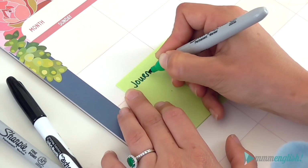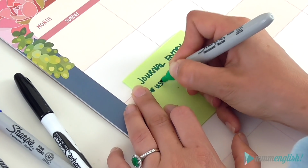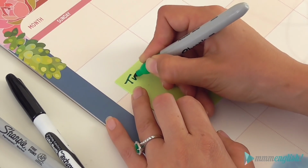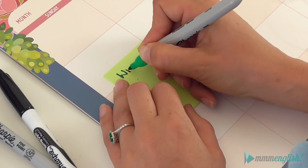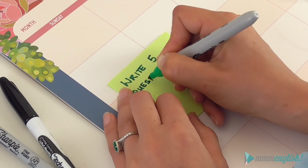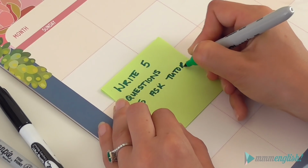You could also write a journal entry. That's probably going to take you 15 minutes. Write a journal entry using the 10 words that you learned during that TED Talk. Now, if you plan to meet an English tutor, obviously put that in your schedule, but also schedule in a little bit of time to write down 5 questions that you want to ask your English tutor. So schedule that time to be before your meeting with that tutor. So that's a separate task as well to make sure you get it done.